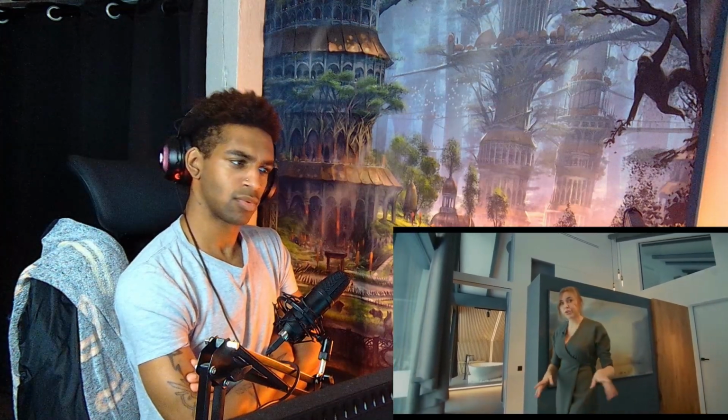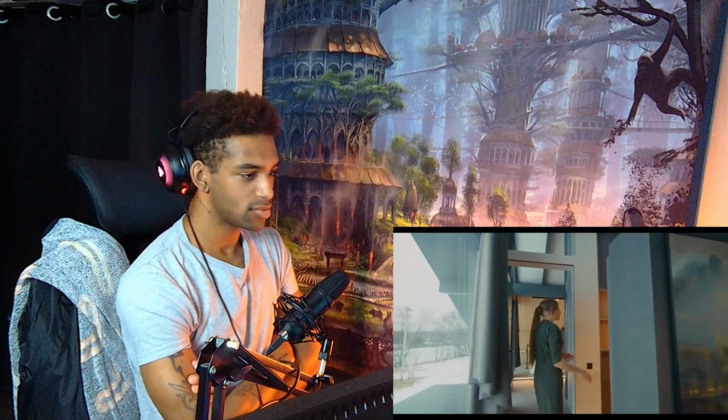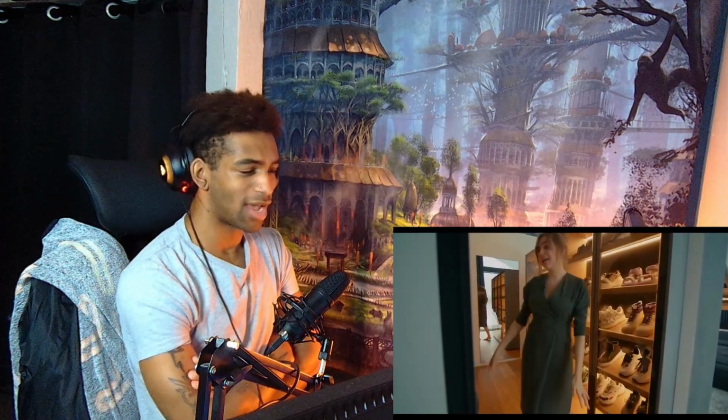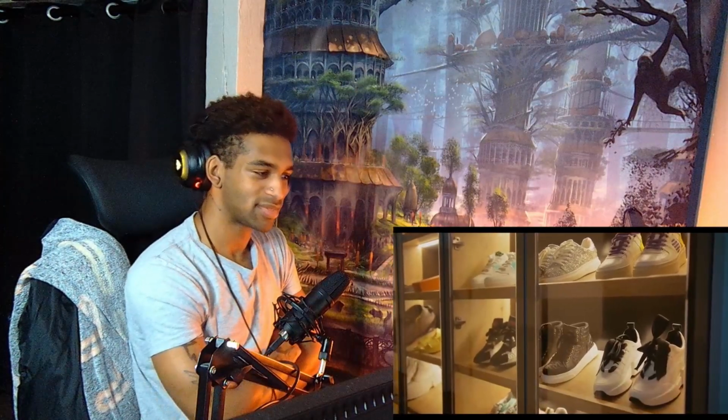Through the master bedroom, you can instantly enter the bedroom. But before we do, there is also a wardrobe over here. I did create this unique shelf where I store all my favorite shoes. And I also have a place where I just store outfits.